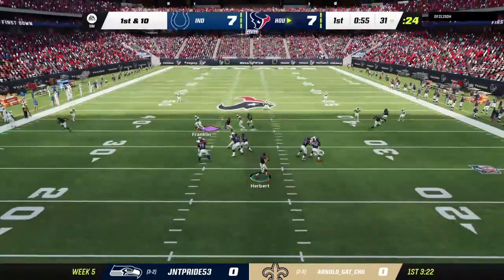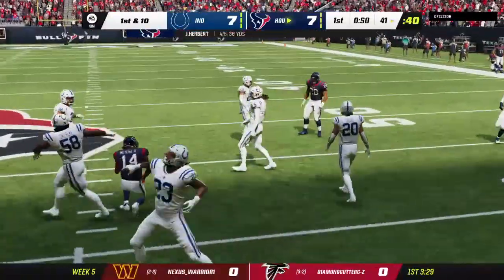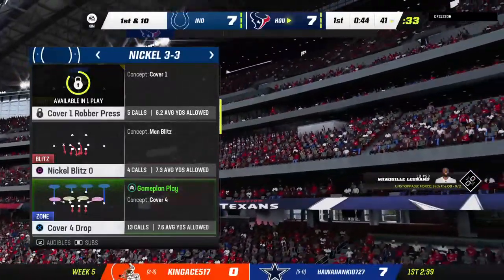On 1st and 10, Herbert finds his man. It's John Mechie. And they get him down, but not before he takes it across the 40-yard line. 10 yards there, good enough for a Texan 1st down.